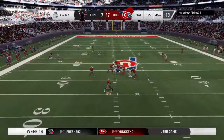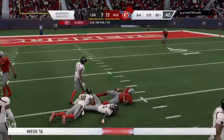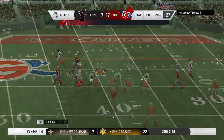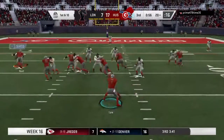To throw on second down, Tate. He's going to sling this deep downfield. It's caught inside the 25, and he's going to get this one down to the edge of the red zone. It's a gain of 34. So a big play as it gets him all the way down to the 20 now for 1st and 10.